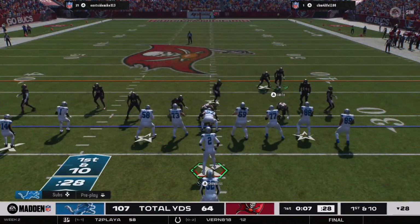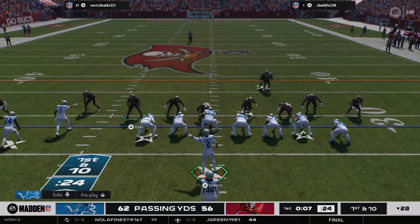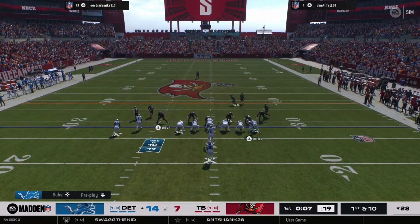All right, starting in the pistol this time, Brock. 1st and 10. 60 Eagles. Bronco switch. Go street.